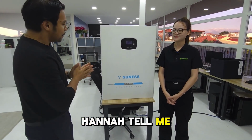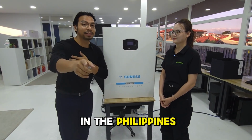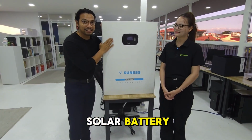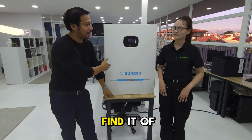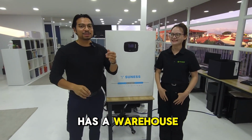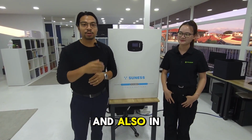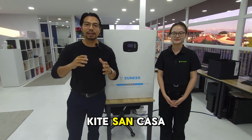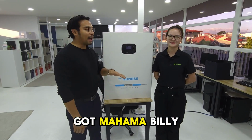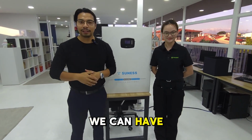So Hannah, tell me, how can we buy this battery here in the Philippines? To the Filipinos who are interested in buying a solar battery, this lithium-ion battery, how do we find it? Of course, at N-Sky Solar. Exactly. N-Sky Solar has a warehouse in Bicol. If you're in the Bicol region, we will bring this battery to you there. Also in the Ilocos region, we ship nationwide. Wherever you are in the Philippines, whether in Mindanao or in the far end of Ilocos, you can buy this through the N-Sky Solar store. We can ship it to you, we can have it delivered, no problems.